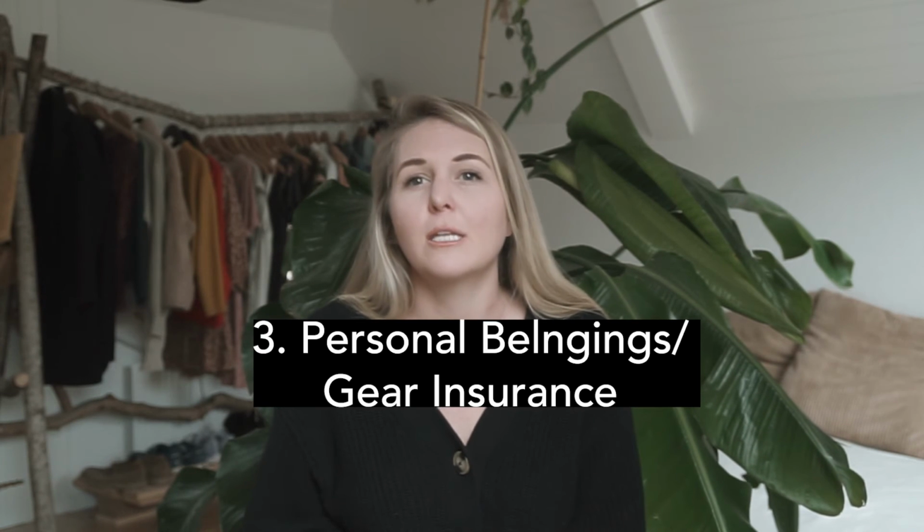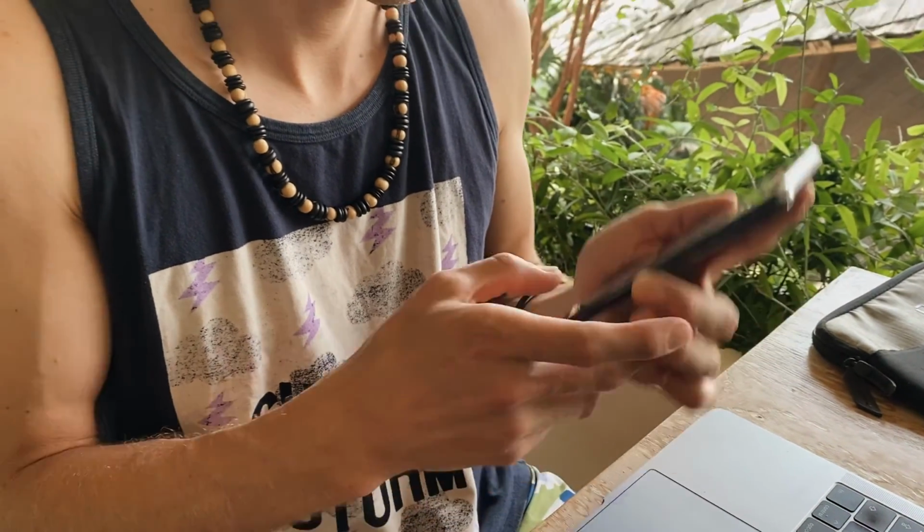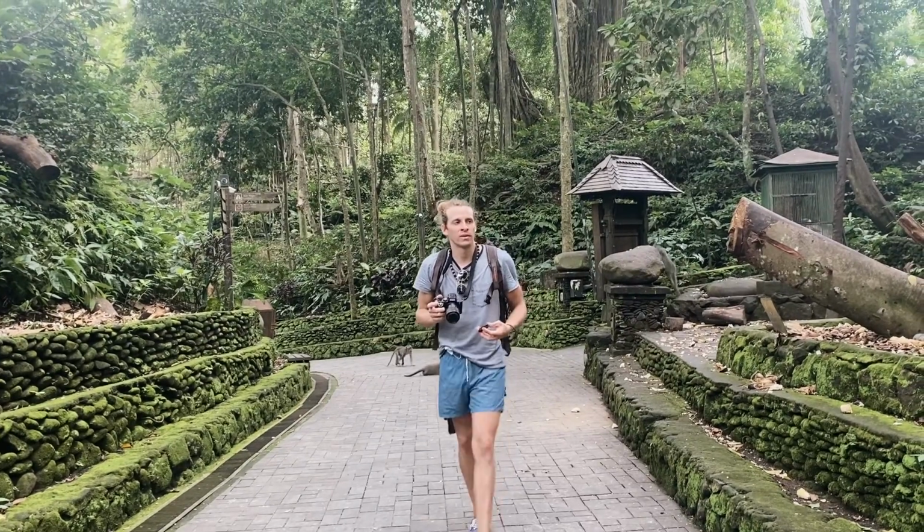Last but not least on our list is personal belongings insurance. If you are a digital nomad or traveling for work, more than likely you will be carrying electronics of value like laptops, tablets, cameras, lenses, you name it. Having them insured might be a good idea, especially if they are high value items.